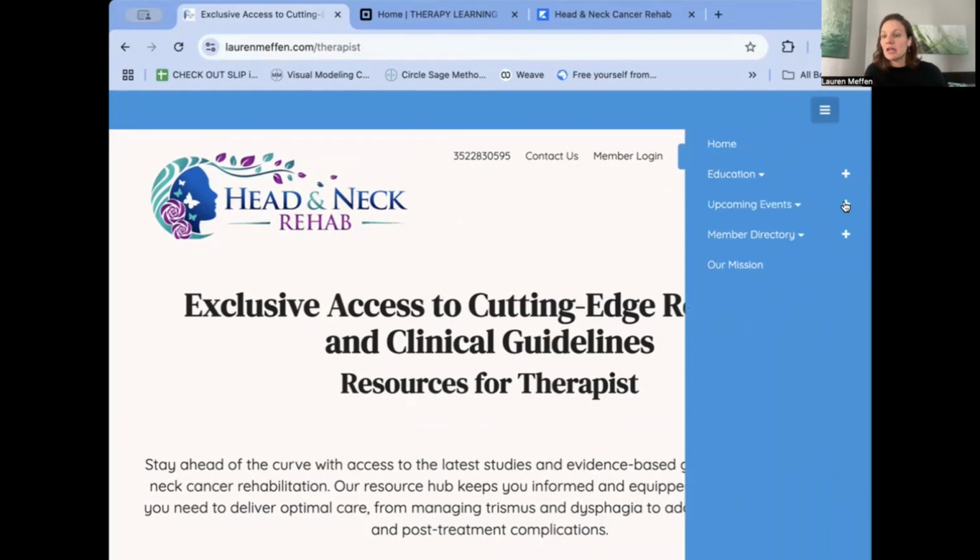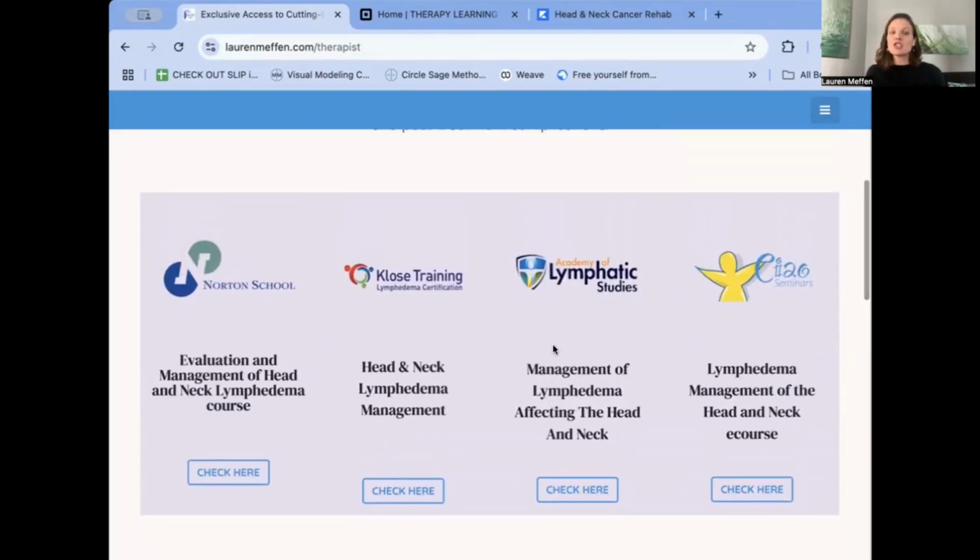If you go here and you go to education, resources for the therapist, let's start off with lymphedema. Lymphedema is a side effect that patients experience after head and neck cancer. There are manual techniques to address lymphedema, radiation-associated dysphagia, and trismus. Each of these diagnoses has its own tier, and we have created a framework to help you navigate when you should be selecting what type of therapy to do for your patient. But first, I want to go through the courses.